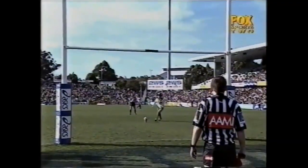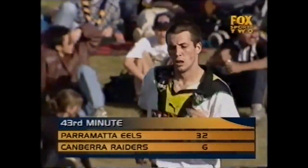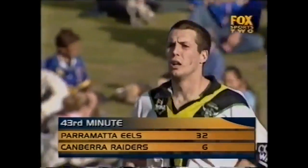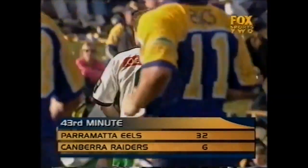Should have little trouble. There's an encouraging start to the second half for the Canberra Raiders. They're on the scoreboard at last, but the Parramatta Eels still lead quite comfortably. 32 points to 6. We've had 3 minutes in this second half.